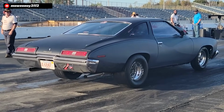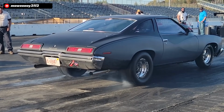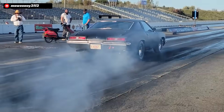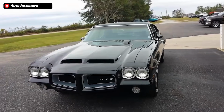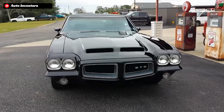So the question is, if you had, let's say, 25 Gs lying around, would you go out and find a nice, clean 73 GTO to drive and enjoy, or would you spend 25 grand on a worse condition 72 GTO and earlier and restore that? Let us know in the comments down below.